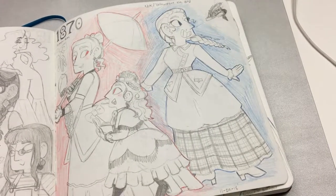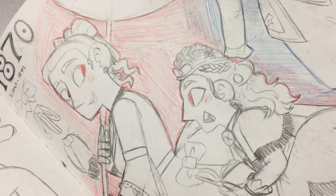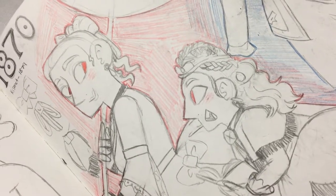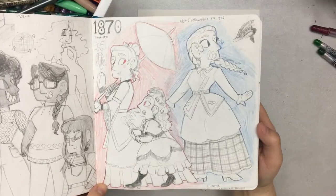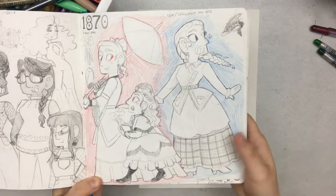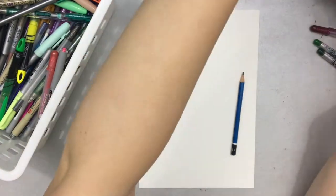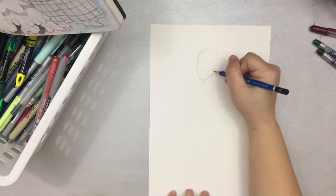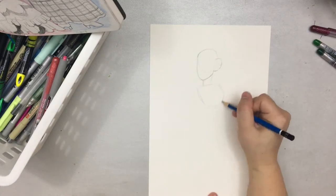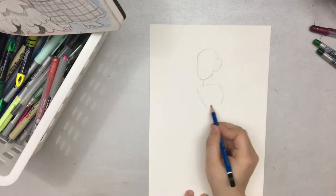I decided that I wanted to go through the decades and draw period-inspired clothes. And I started off with the 1870s. The piece we're doing today is going to be based off of this girl here, surrounded in the blue. She's dressed in a traveling outfit. The other woman in the red is more of an evening wear kind of outfit for the 1870s.